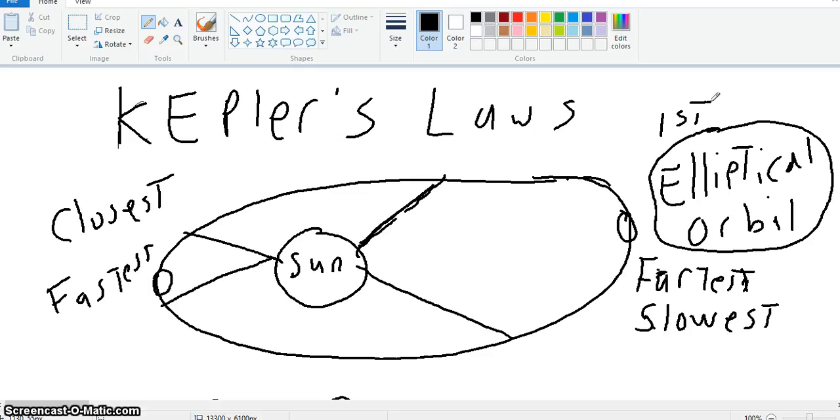And then the second law can be stated several different ways. I'm going to go with the modern way that we talk about. So when a planet is traveling in an elliptical orbit, way out here, it's furthest from the sun, and then it's going to get closer to the sun. Let's say over here. And basically it changes speeds because of gravity. When the planet is closest to the sun, it's going fastest. So times when it's closer to the sun, it's moving faster than when it's way over here. And when it's way over here in its orbit, it is traveling the slowest.